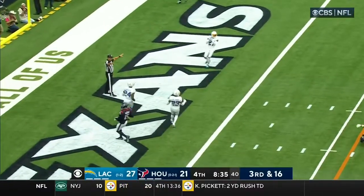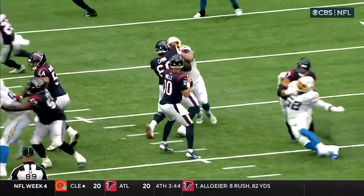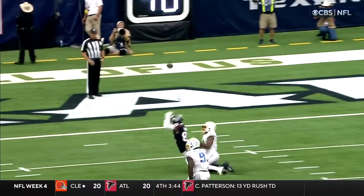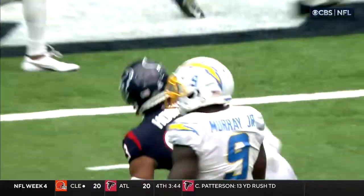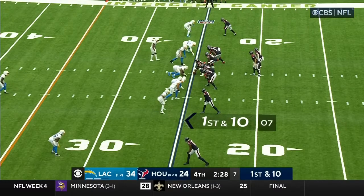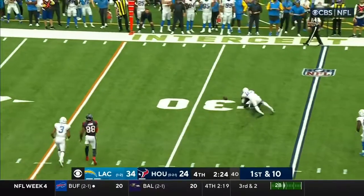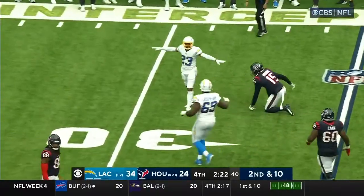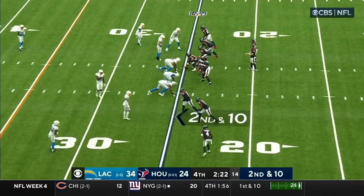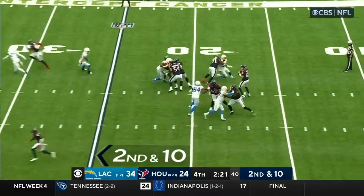Mills incomplete, looking for Howard right around the line to gain, and it was Derwin James. It's spring football. Derwin James, top free safety. O.J. Howard at one time, one of those generational talents at tight end, has had a few injuries out there that can cause problems. Davis Mills, incomplete, looking for Chris Moore. You only allowed a field goal here earlier in the fourth quarter. That's a big play, big sequence defensively.